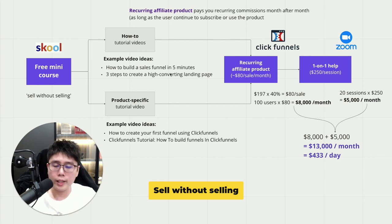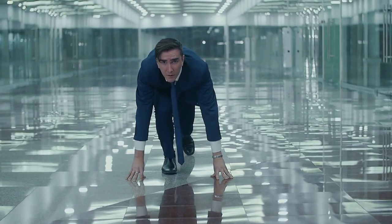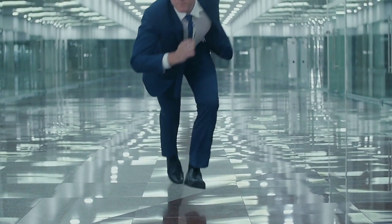A lot of people do it wrongly. They try to just sell the products. They just ask people to buy. They're spamming the links everywhere and they're competing with a large group of people and they're not offering any value.